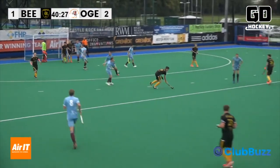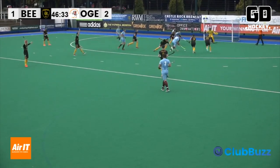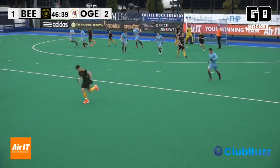No. Didn't take a touch, but it was a good effort. Robbie's been holding that defence. It's quite tight, so... Could this be number three? Good stop. That one's fired towards the goal as well, and that one is out of play.